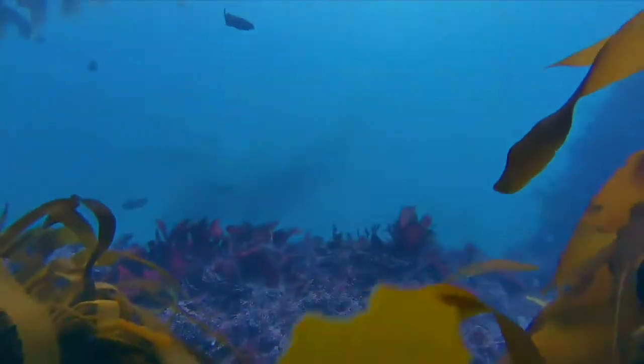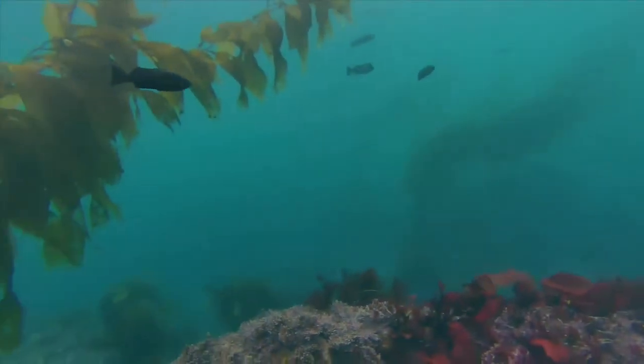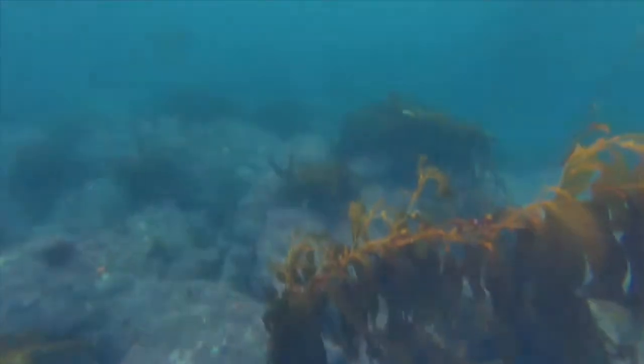Take a look in all the nooks and crannies. The blue rockfish off in the distance, with another sighting of the olive rockfish right there. A lot of action this morning in the kelp forest.